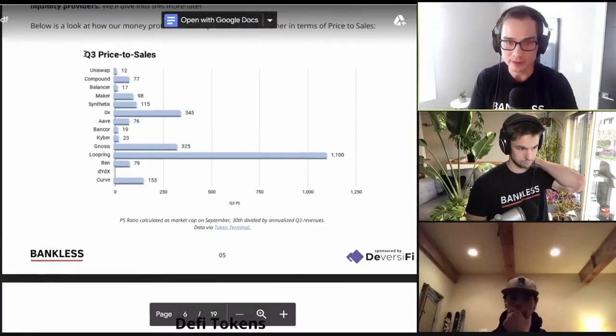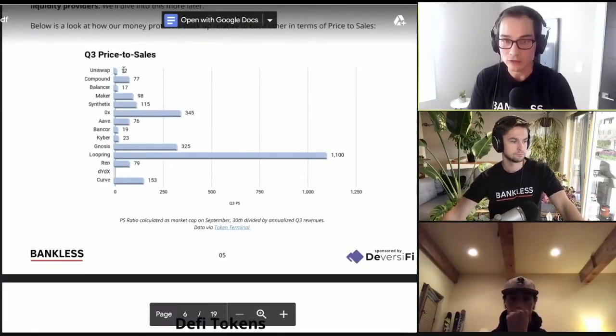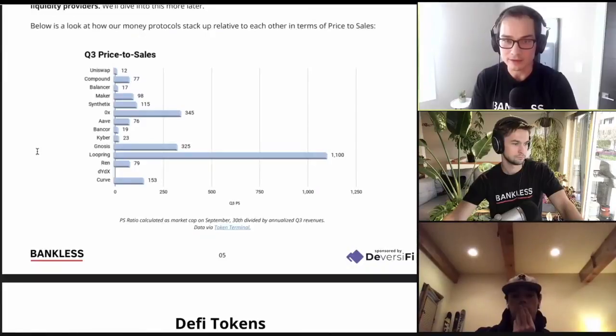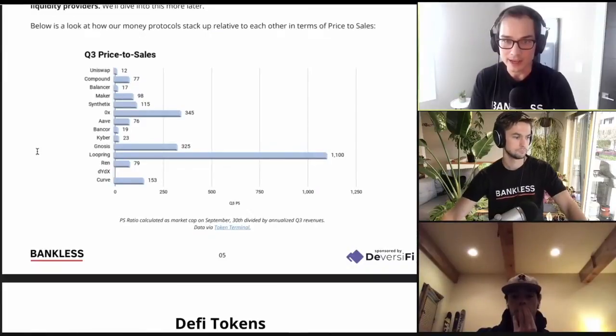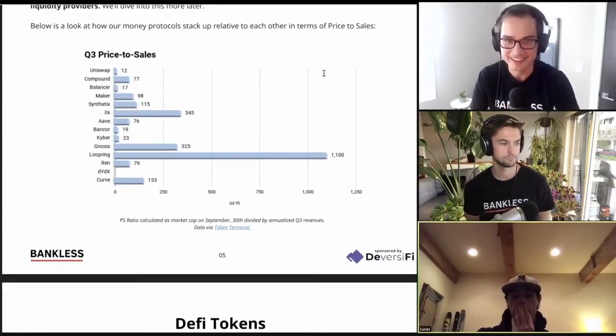Here's the price to sales, by the way, that I was missing earlier. And Uniswap right now is a 12 price to sales ratio. Which is absolutely crazy when you think of Zoom at 411. Not quite apples to apples, but kind of close. That's crazy.